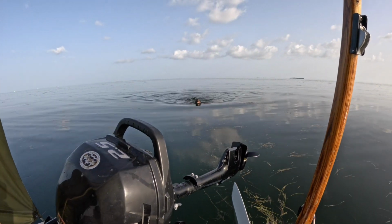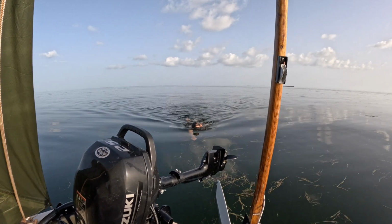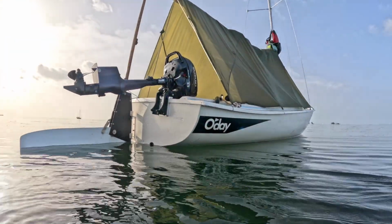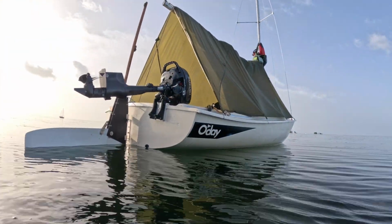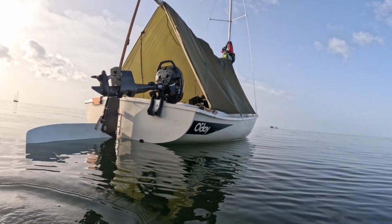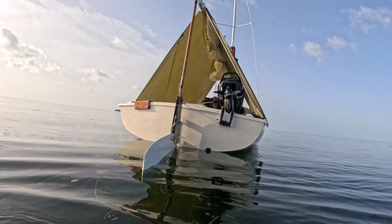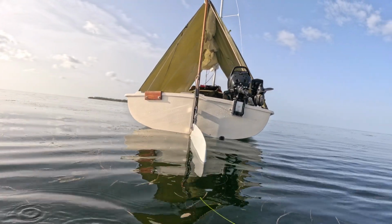Anything? It is so hot out here. The Keys in July, I think the water is about 90 degrees, so we are here trying to cool off. This is our anchoring setup, or our tent setup. As you can see, we're anchored off, and it's a 9x9 backpacking tarp, so it fits nicely over the boom, and plenty of headroom in there.